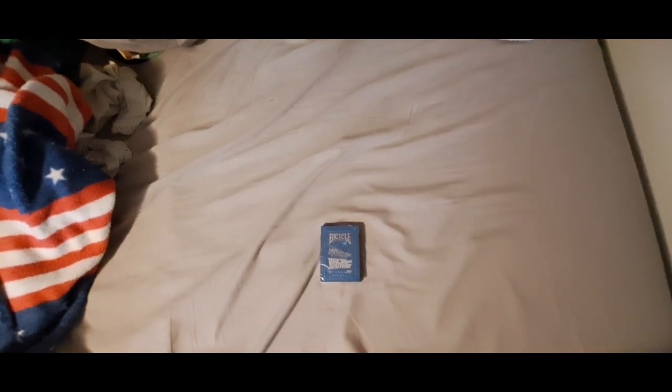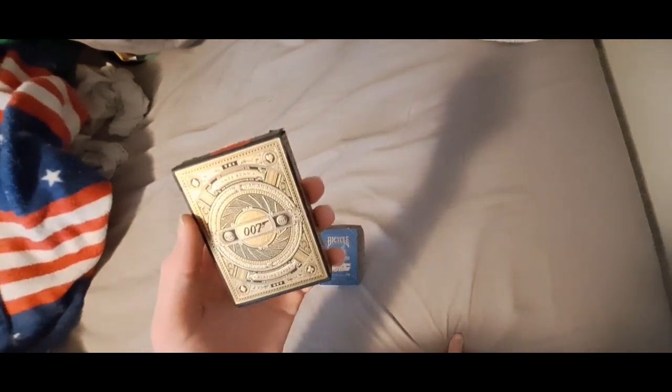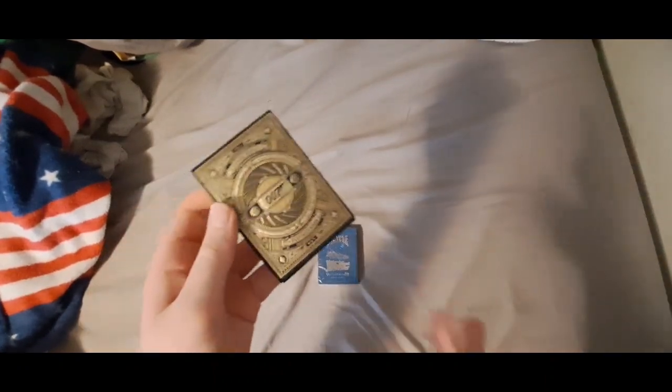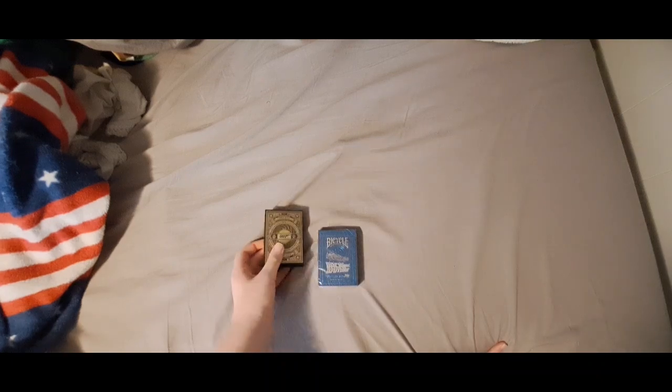Here, I'll show you the other one I have. Okay, this is my other movie theme deck, and I'm going to make a video on these soon. I've recorded a video, I just haven't edited it together yet. But this is actually not Bicycle, this is Theory 11, which is also a nice brand. But this one's based off of James Bond, and I think it's actually a really cool deck.